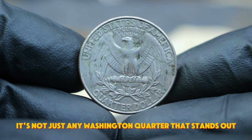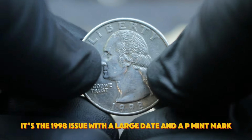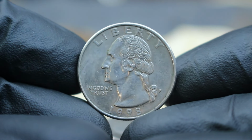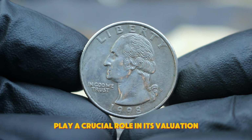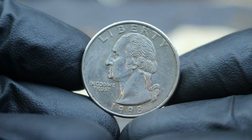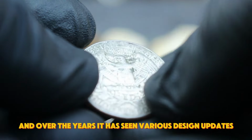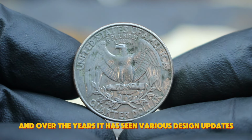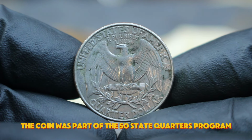However, it's not just any Washington quarter that stands out, it's the 1998 issue with a large date and a P mint mark. This coin's unique characteristics and the context of its minting play a crucial role in its valuation. The Washington quarter dollar series began in 1932, and over the years, it has seen various design updates. By 1998, the coin was part of the 50-state quarters program.